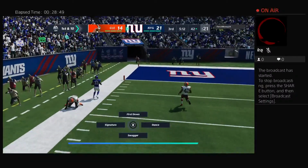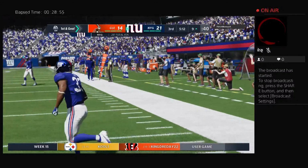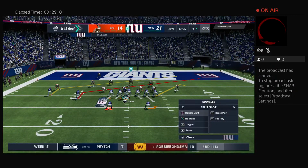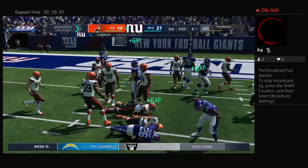It's caught at the 10. And he'll head out of bounds inside the 10. Mark him down at the 9. Give him 32 on the play. It doesn't look like this defense found the magic elixir at halftime. This offense was rolling in the first half, and that's continued here in the 3rd quarter. Another big play right there.